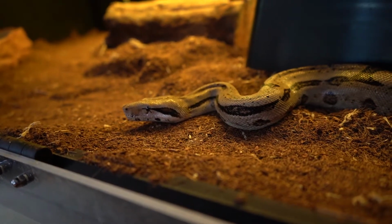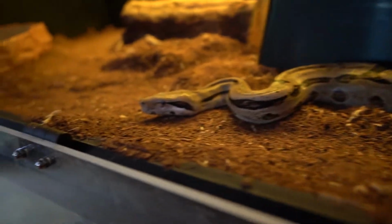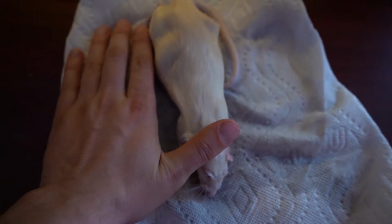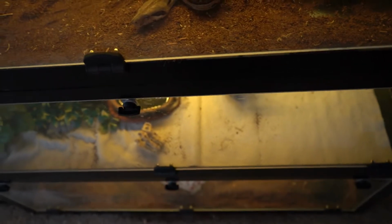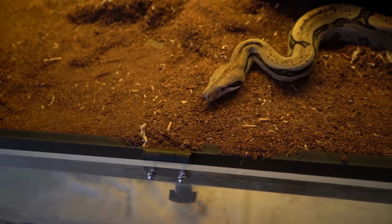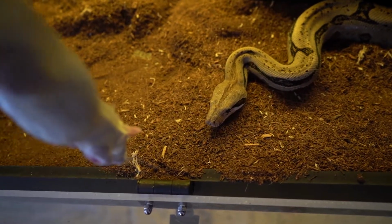So he's going to be the first one we feed here in just a second, and I'll show you what I mean by a feeding strike. Okay, so as you can see here, Bo's rat is almost the same size as my hand. So what we're going to do here is open his cage, and I'll show you how quickly he recognizes the food and goes after it.